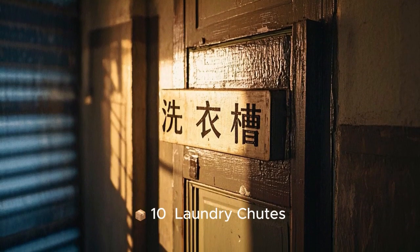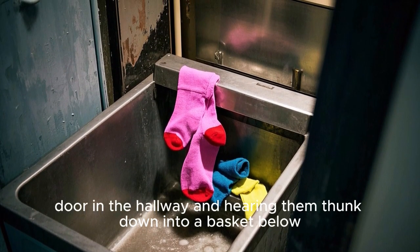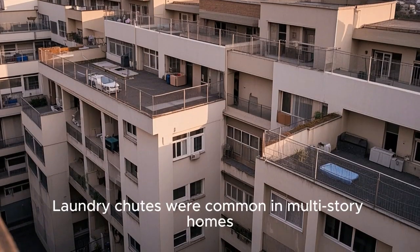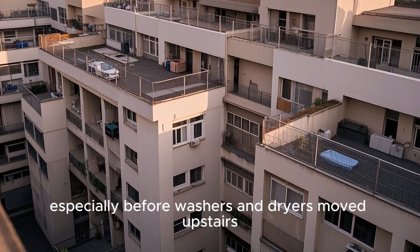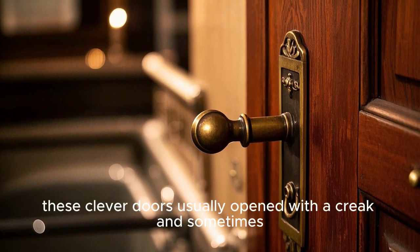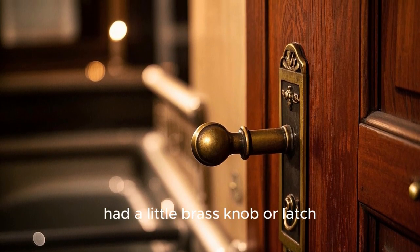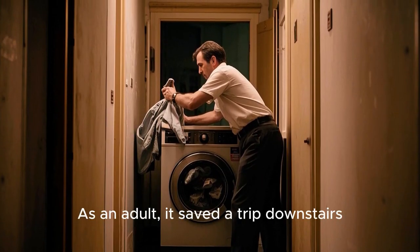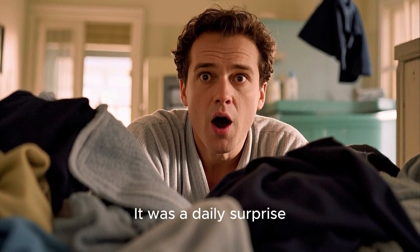10. Laundry chutes. Ah yes, the joy of tossing socks through a tiny door in the hallway and hearing them thunk down into a basket below. Laundry chutes were common in multi-story homes, especially before washers and dryers moved upstairs. Built into the wall, these clever doors usually opened with a creak and sometimes had a little brass knob or latch. As a kid, it felt like a game. As an adult, it saved a trip downstairs. And for the laundry room, it was a daily surprise.